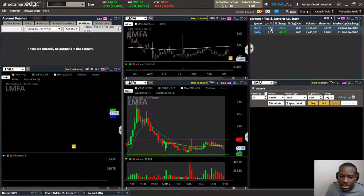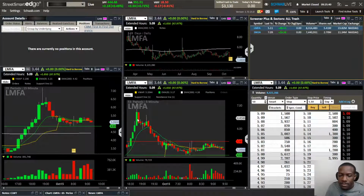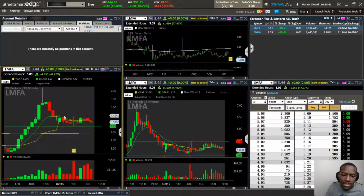LMFA, did it end up going down as well? Yep. All right. So that range closed down a lot, and I don't like this one anymore. Closed down to that small range.